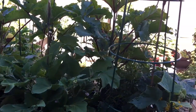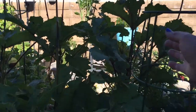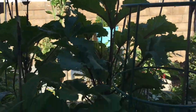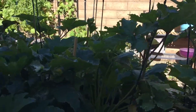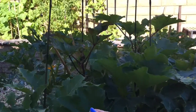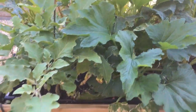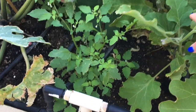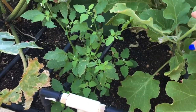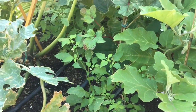The okra are getting tall now. They've gone above the other plants here finally. This one's struggling down here. It's fighting with all the squash plants, I guess. And I don't know what this is. We just spotted this, it's probably a weed. It's got some really delicate little flowers on it though. It's kind of cute.